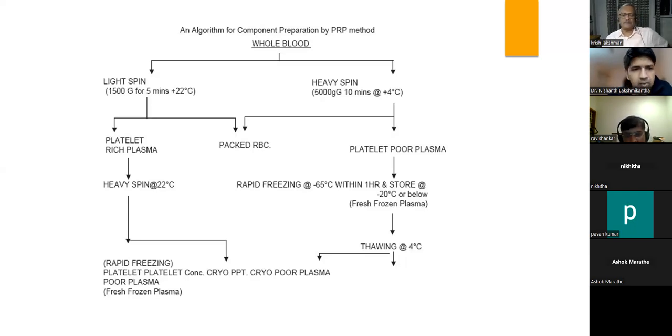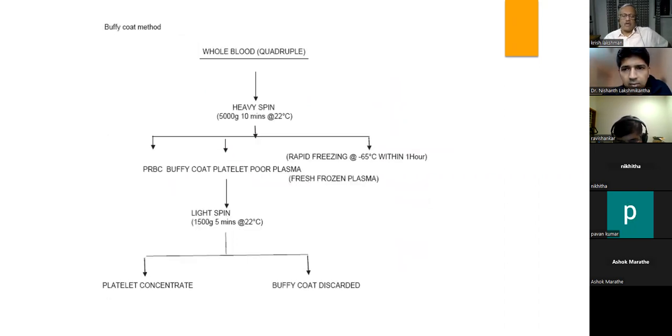Yes, sir. Actually, they do have a water tank in our blood center, which is used for thawing. They place the FFPs in that water and allow it to thaw. I included that picture also. How long does it take? To thaw? Sir, 20 minutes. Around 20 minutes to half an hour.